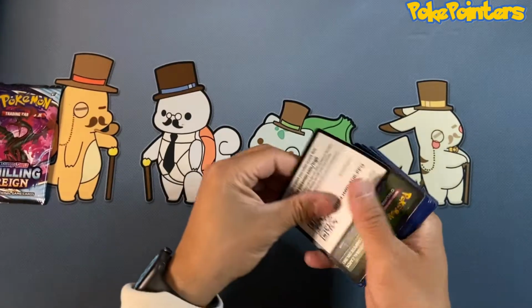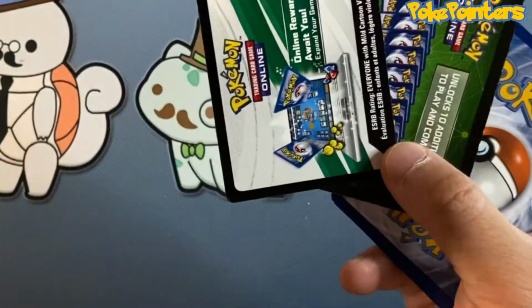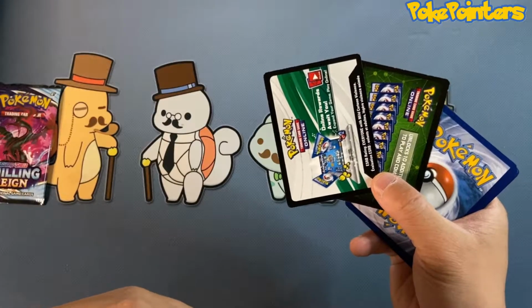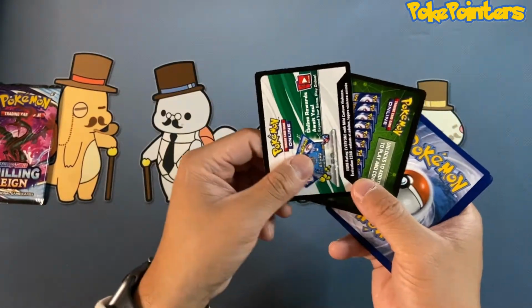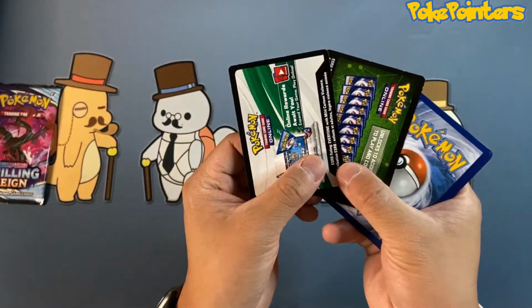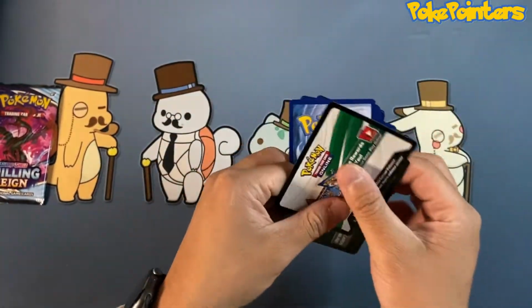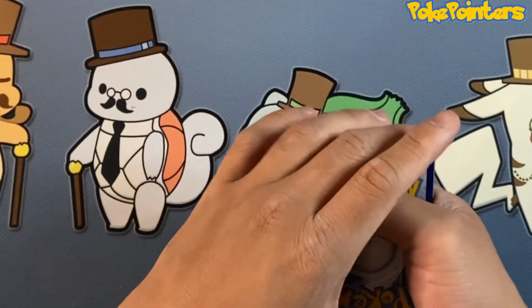Nothing too surprising. Look at this! There's 2 code cards in here. So we were actually missing one from our very first pack. It must have made its way here. So what do you guys think? Is this going to be a hit pack, or are we gonna get the green code here? I don't know. So let's find out.